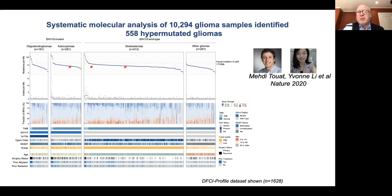From this, they were able to do an analysis and map the mutation burden shown here and identify tumors that had an extremely high tumor mutation burden. These hypermutated gliomas were identified and they collected a set of 558. And so this is the largest set of gliomas analyzed to date with this hypermutation phenotype.